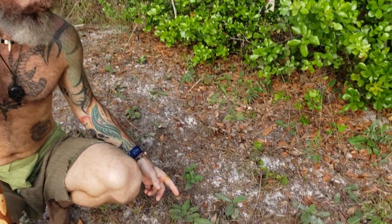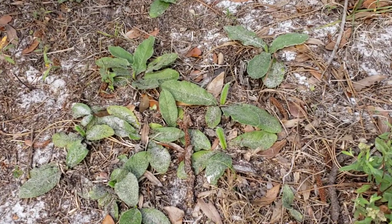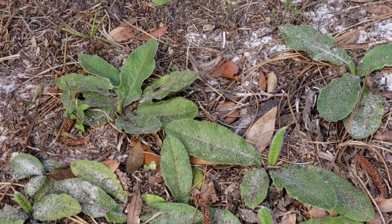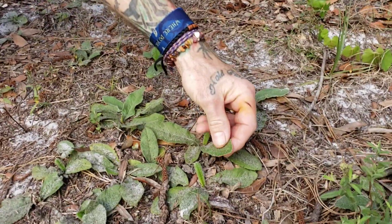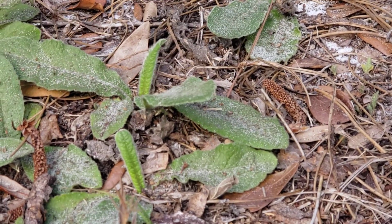Now, mullein actually looks a lot like another herb that's also a medicinal herb that's been used pretty well since the start of time. There's another one that looks almost identical called woolly lamb's ear. Now the main difference is when you feel them, mullein feels a little bit firmer, whereas lamb's ear is very floppy and soft.